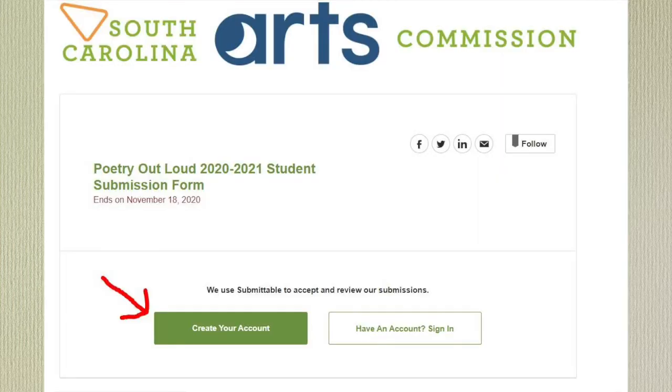After you create your Submittable account, fill in your name, email address, grade, phone number, and mailing address. Your parent or guardian's name, email address, and phone number. Your school, ELA teacher's name, and your ELA teacher's email address. Then, save your application, and you'll come back to it to complete it when you upload your video submissions.